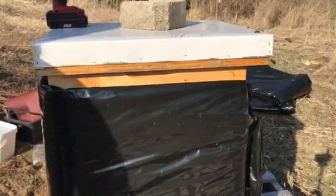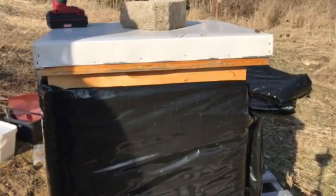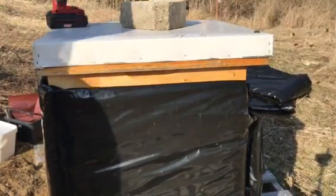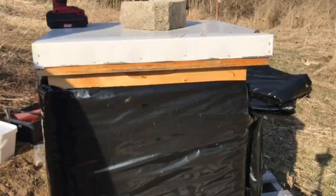Then I went into hive number 2 and they were much happier, but there was a family of mice living in the lower brood box. They had taken it over. So for that one, I removed the lower brood box. I got rid of the mice. I reduced the entrance. I set them back up.